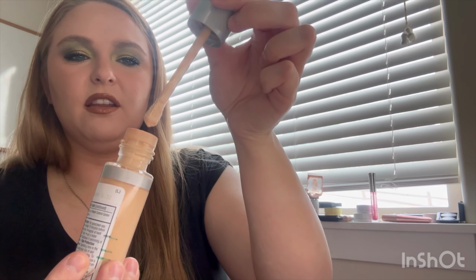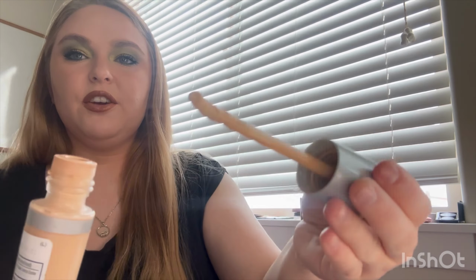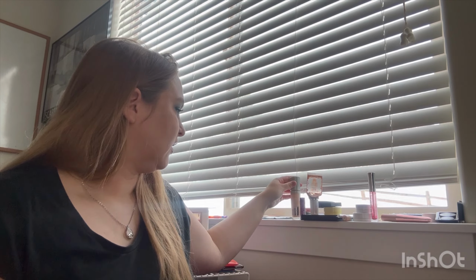Yeah, this is really nice though, and I love the applicator. I love a good doe foot applicator for foundation. And this is so lightweight. It actually looks really good on the skin, but I have a ways to go with it.